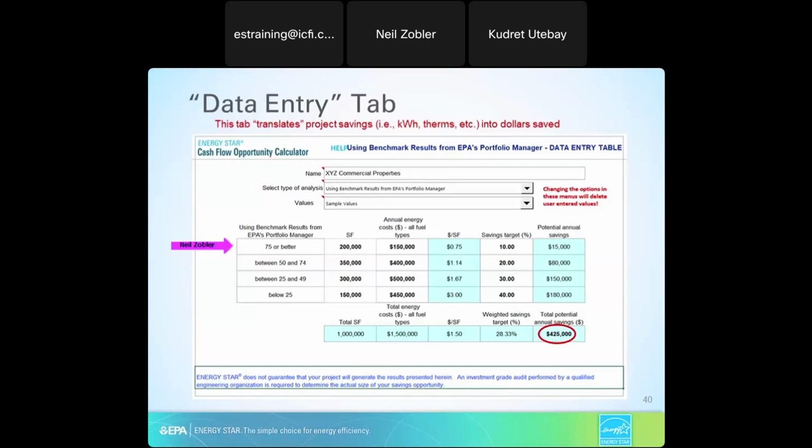And here we're using, of course, the Portfolio Manager category: 75 or better, 50 to 74, low, below 25, etc. In this example, I'm assuming 1 million square feet and divided, as you can see here in the example, the annual energy costs or utility bill of $1.5 million is divided accordingly. And what we're hoping to accomplish here is the savings targets through the energy efficiency improvements, 10%. It's always harder to generate more savings in an area that's already relatively efficient. And of course, the energy hogs, that's where the biggest opportunities may lie. In this case, we're using 40% for the example. What are we looking for here?